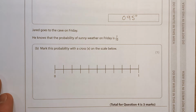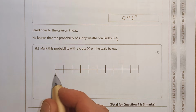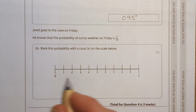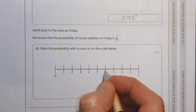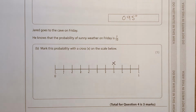Jared goes to the cave on Friday. He knows that the probability of sunny weather on Friday is 7/10. Mark this probability with a cross X on the scale below. Well, we've got 0 and we've got 1. So let's see how many sections we've got here. We've got 1, 2, 3, 4, 5, 6, 7, 8, 9, 10. Right, so splitting them all into tenths, we want 7/10. So 1, 2, 3, 4, 5, 6, 7 is going to go there.